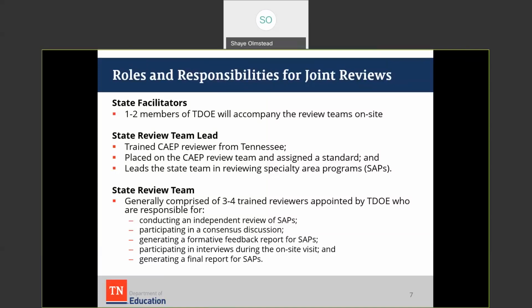Then the state review team is generally made up of 3 to 4 trained reviewers appointed by us, and they're responsible for conducting an independent review of whatever specialty area programs they've been assigned. They participate in a consensus discussion. They generate a formative feedback report for the specialty area programs. They participate in interviews, and then they generate the final report. So they work right alongside the CAEP team on site. And every visit I've been on, that has worked really, really well.